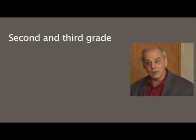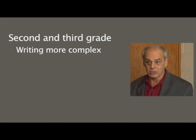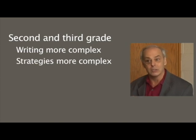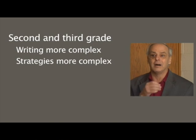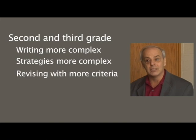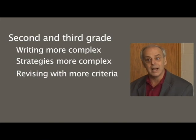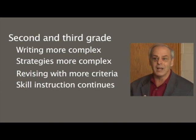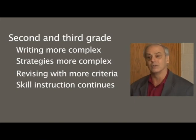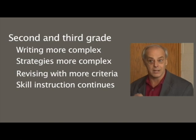When we move to 2nd and 3rd grade, we still see a lot of different kinds of writing going on, but writing now is more complex. So instead of having a story with a single episode, as in kindergarten and 1st grade, now it's likely to have multiple episodes. The strategies get more complex at this point as well. We might see outlining combined with something like brainstorming to get ideas. And when we take a look at revising, now we have 5 or 6 criteria going on, which might include sentence structure, vocabulary, voice, those kinds of things. In terms of skill instruction, we still have instruction, at least in 2nd grade, maybe into 3rd grade, on handwriting, and spelling's really kicking up, and we also see a good bit in terms of compound and complex sentences.